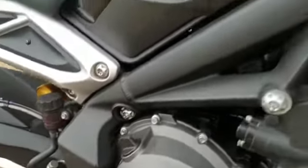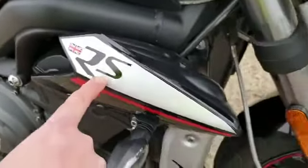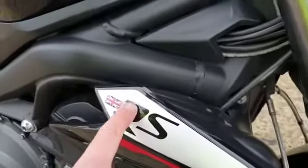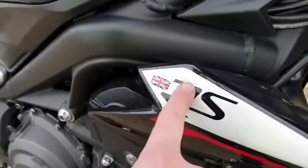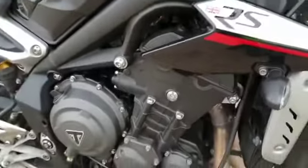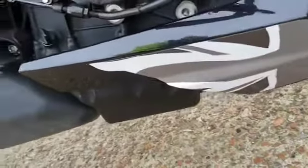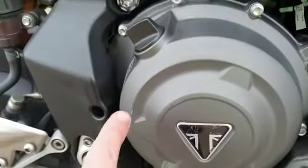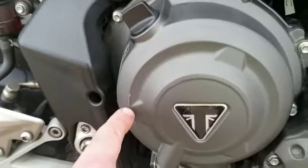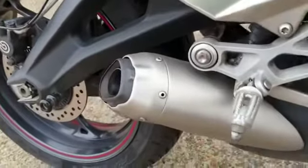Framework is nice. Got a tiny little scratch just on the little fairing part. All good on the lower fairing. Very tiny little mark, as you can see, on the engine casing. Good exhaust.